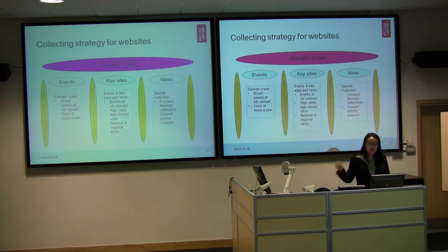And also we intend to crawl more regularly the news websites, content, news on the web by journalistic organizations in this country. We know the news websites refresh very frequently, so we need to crawl them more frequently as well, just to capture what's been published.